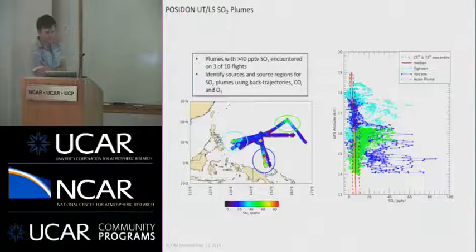Okay, so I'm going to switch gears here a little bit and just talk about some of these high SO2 events that we saw in some of these flights and where they came from.